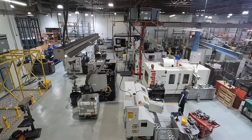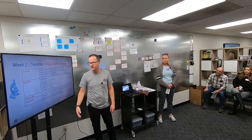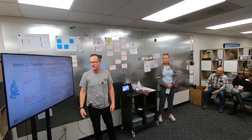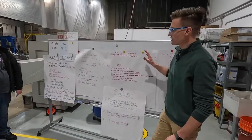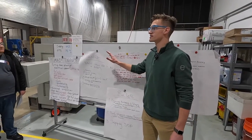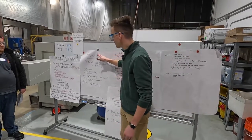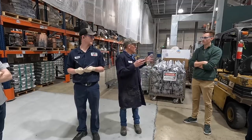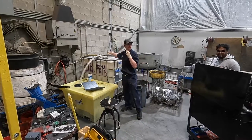After Tyler's introduction, we divide into three groups to tour the facility and understand more how the company utilizes different principles and best practices from several areas of industry. The first tour focuses on continuous improvement by emphasizing two key points. First, dedicate improvement time, and second, identify the things that bug people and try to improve them. The maintenance crew share an example of what bugs them by showing an improved method of filtering oil.